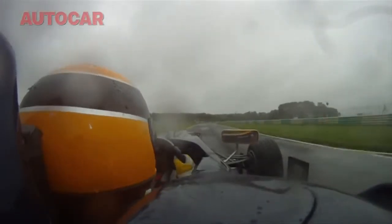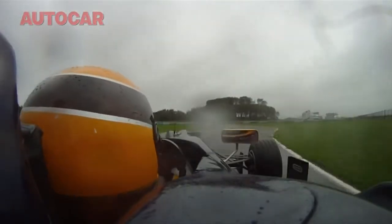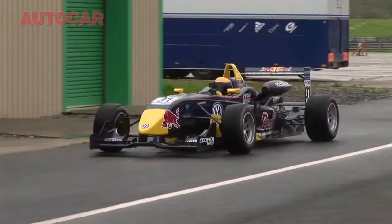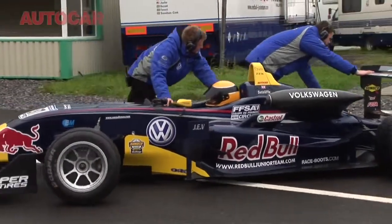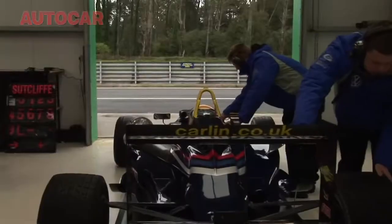Wow. I thought this thing might feel a little bit diddy, but no way. It's just got so much grip, even when it's like this. In the end, I managed a lap of 57 seconds in the Formula 3 car. Not quite on the pace of the top boys in the championship, true, but still miles faster than anyone could get round this track in any road car.